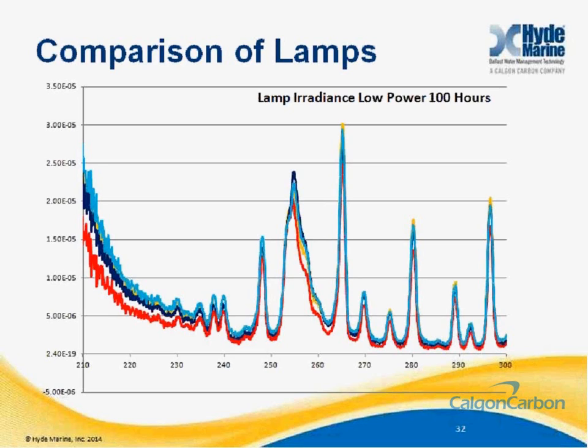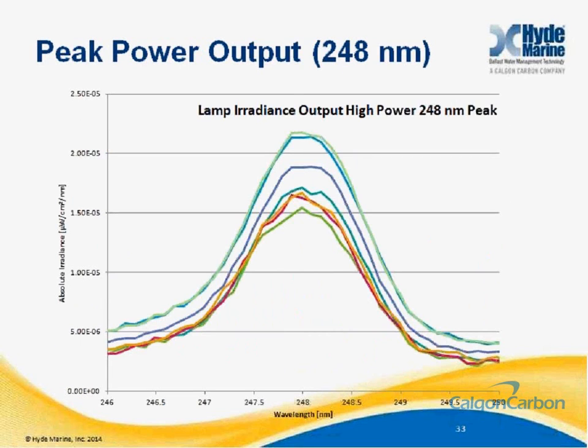Although these curves look pretty similar, let's take a look at one of the peaks to see how similar they really are. As you can see from this closer view, the lamp outputs vary significantly from the lamps used during our IMO type approval testing. Using a lamp with a lower irradiance will reduce the amount of dose applied to the water and may limit the effectiveness of treatment. To the naked eye, these lamps would look very similar, even identical. It is important to only use OEM-approved spares in order to make sure that you are treating with the same effectiveness that the manufacturer tested with.